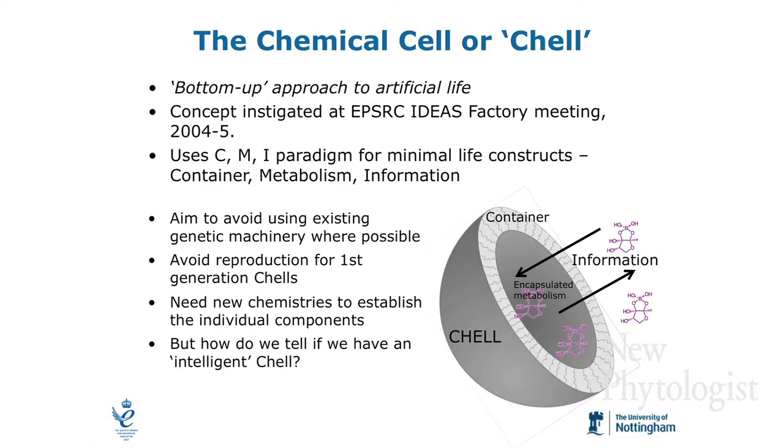All right. So, but we wanted to avoid using existing genetic machinery, all right? So we set ourselves some rules of the game. We didn't want to do reproduction at this stage, okay, for the first generation, but we wanted to think about whether we could generate some new chemistry, some wholly new chemical systems to establish components. So we have a container, we have a metabolism, we have some kind of information. So this is where we set out. And then we also thought, well, if we've done it, how do we know we've done it? All right, so how do we tell if we've got something which is some form of intelligence or some form of chemical system?